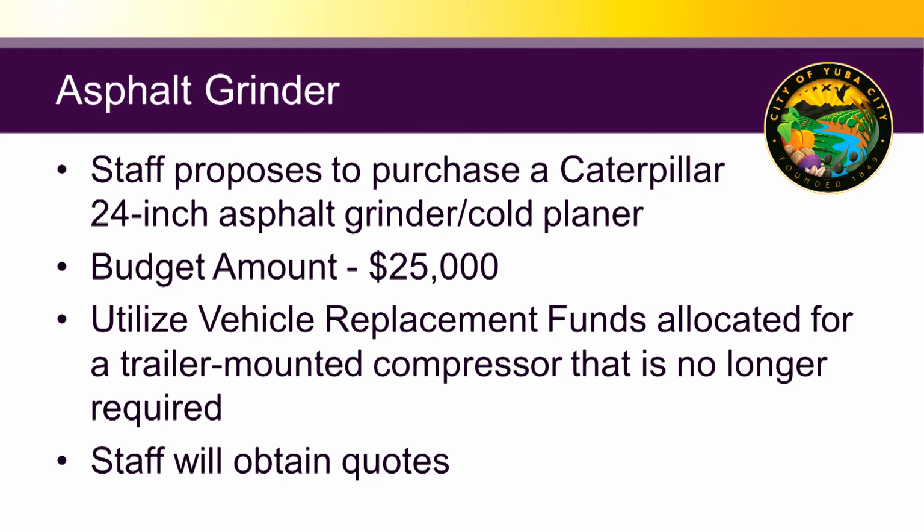In the vehicle replacement fund, we have $26,000 budgeted for a compressor that is no longer required. And so we're requesting authorization for the finance director to move the money for the compressor to the asphalt grinder.